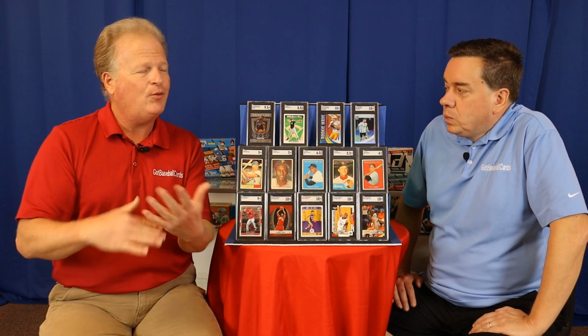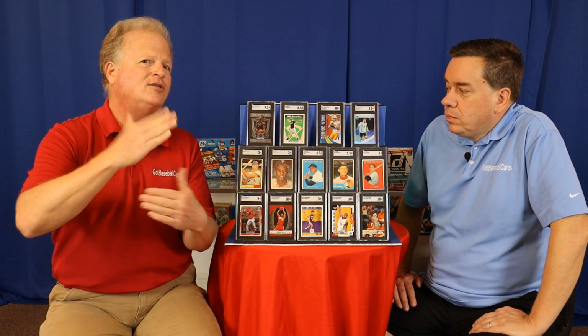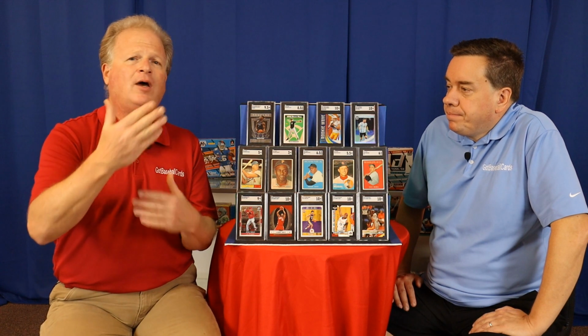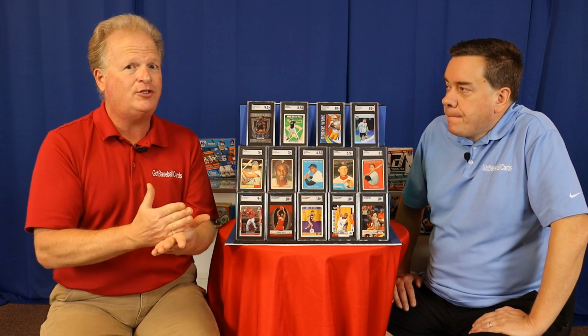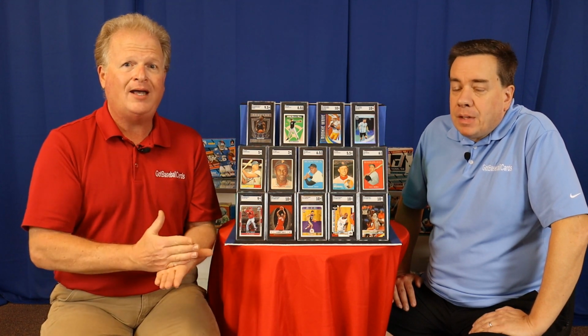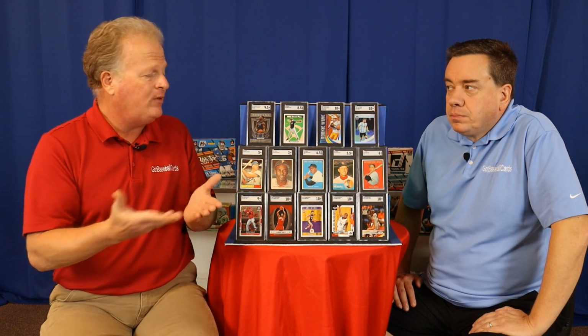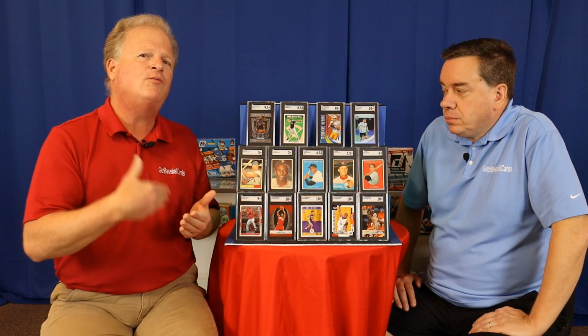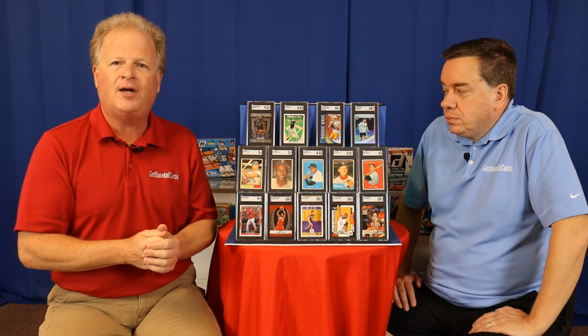And that's how the math works out to where that becomes somewhat of a threshold for decision making, whether or not you might want to send it to PSA. I still am not saying that there's just a black and white line at $600. There's still a lot of other intangibles, like the chance that it doesn't grade a 10. You're risking a lot more money at $180 than you are at $30.